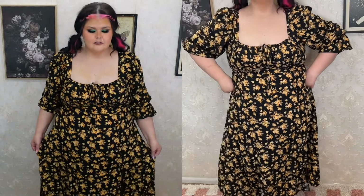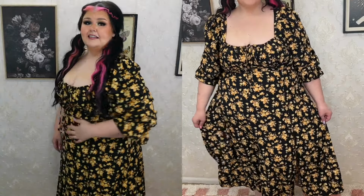Is it the highest quality dress I've ever put on in my life? No, but it's not bad. And the prices on TikTok Shop are crazy. They're so good. Everything's super duper affordable. I like how this fits. It is non-stretch, so do keep that in mind. I got this in a 4X/20.